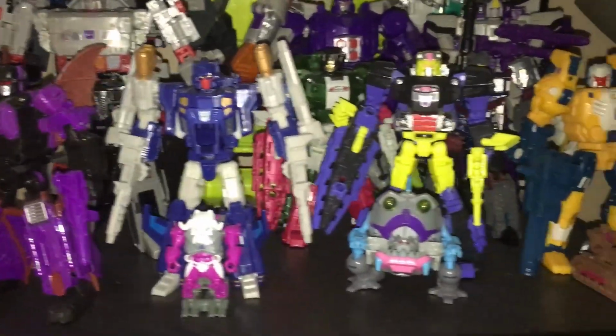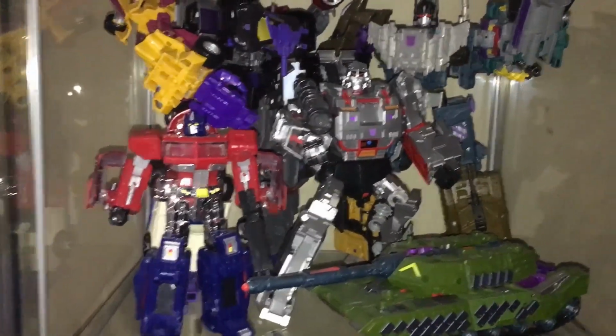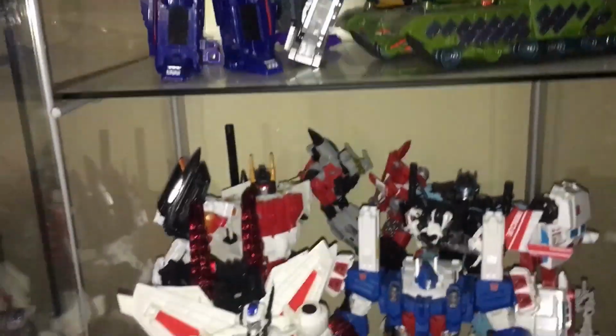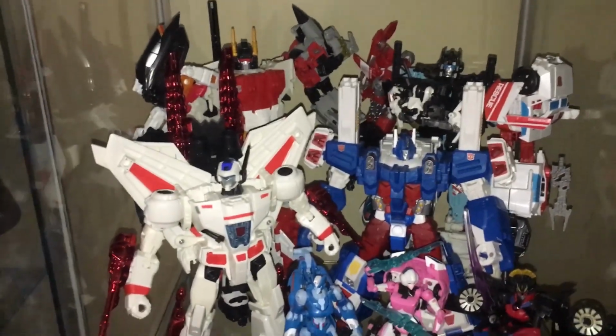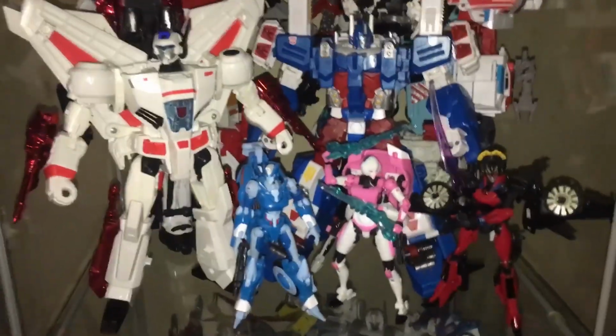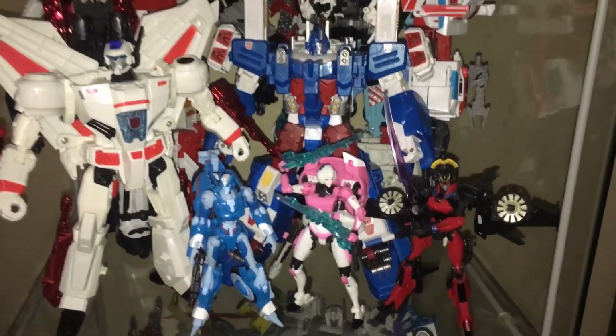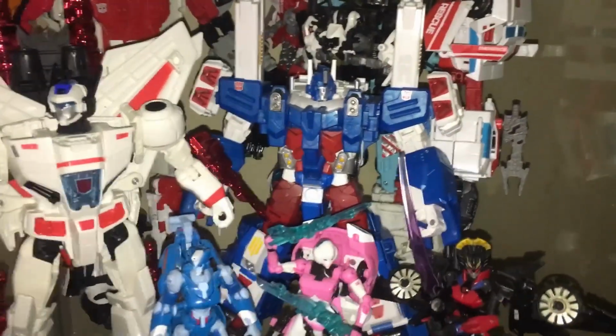And then we'll open this up and move on down here to the Combiner Wars stuff. There's the Classics Optimus that came in the 2-pack, but yeah, there's those guys. I did reviews on those. There's Jetfire and the 3, what is it, City Speakers, or no, Combiner Battlers. I have the SDCC exclusive one on that too.